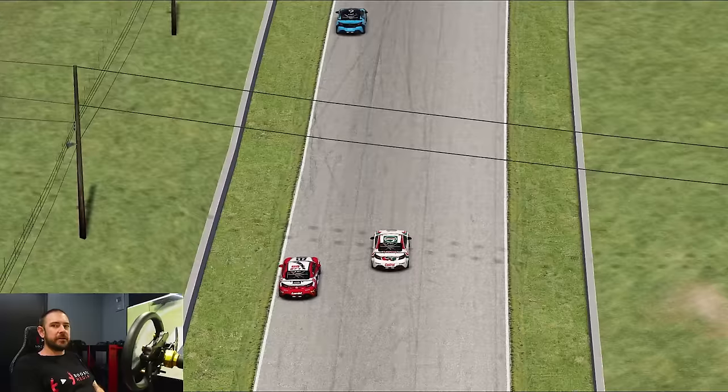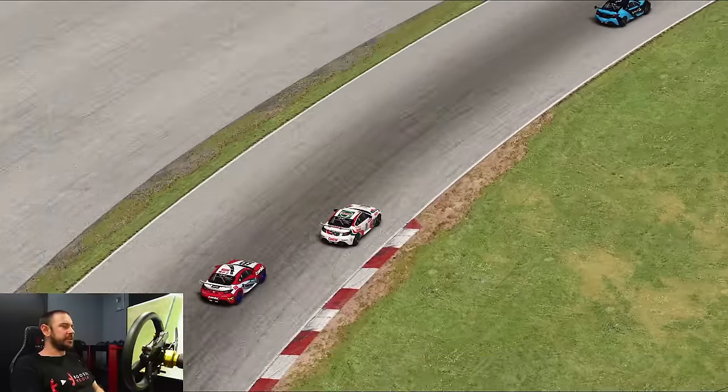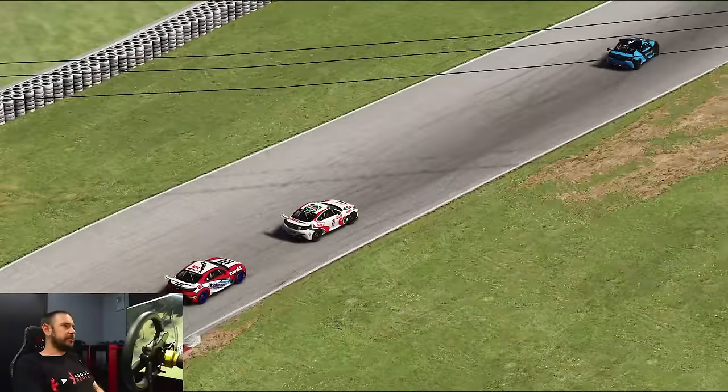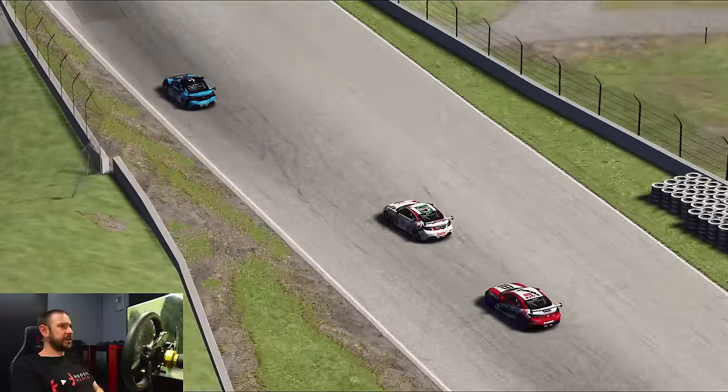And I knew by this point that this guy was going to drive respectably. So I knew that he wasn't going to try something absolutely stupid and just send it. So I was able to drive accordingly as well, which meant that I was able to hold on to the Logitech car in front as well.